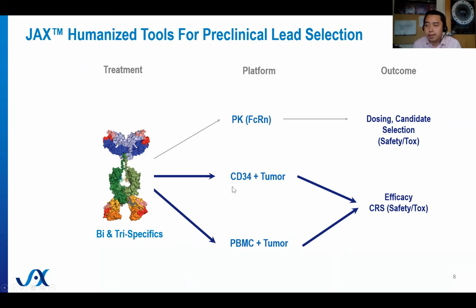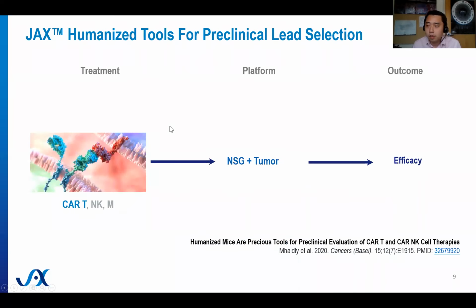But they can still be applied to the humanized platforms, either hematopoietic stem cell or bispecific or PBMC humanized mice, to test the efficacy or the cytokine release syndrome of this candidate. In this talk, we will also share some data with you on CAR-T for immunotherapy, and there is some work done also on CAR-NK, CAR-myeloid cells, or CAR-macrophages. We will have some data on that as well.